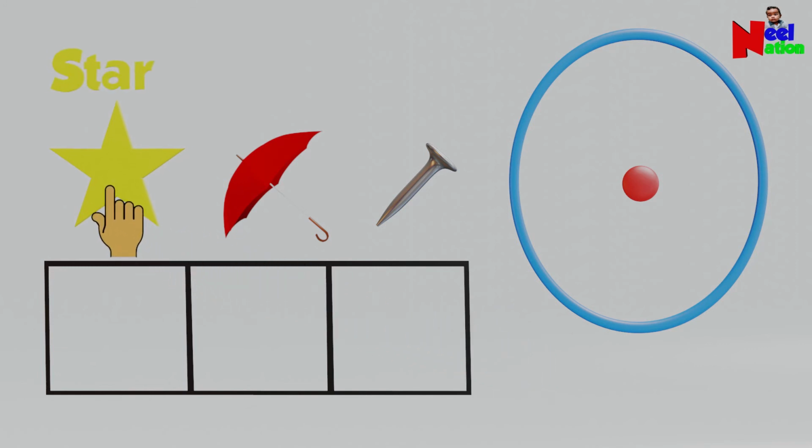This is a star. Let's take the first letter. S. That's awesome.